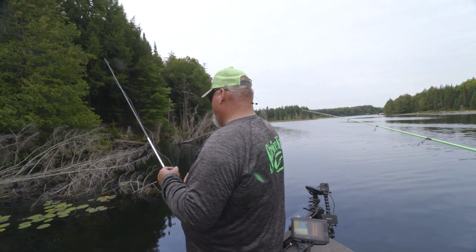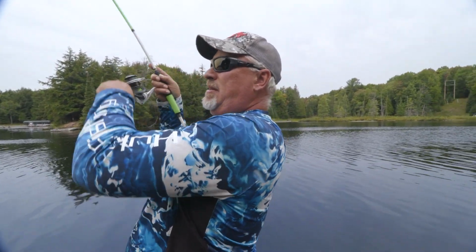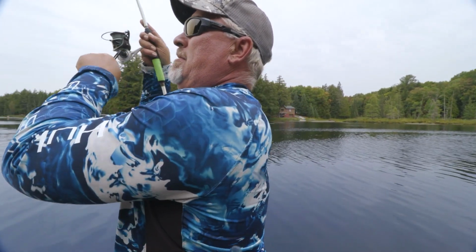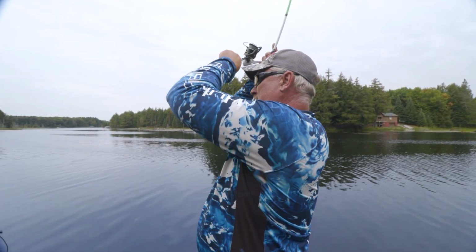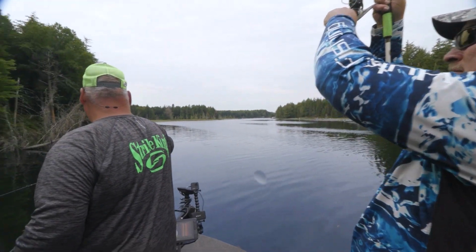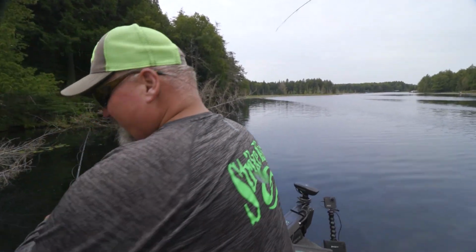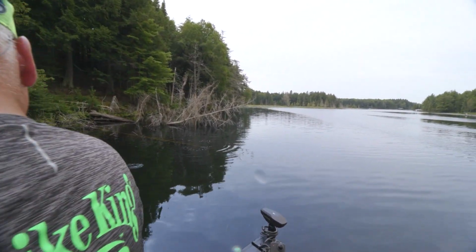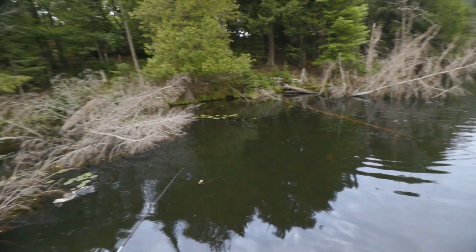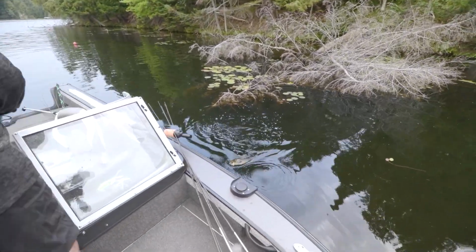Oh, there's a fish. Oh, nice fish. Or has he got me in the sticks? Oh boy. He's on there still, but... Oh, there he is. Come on. Come on. There, you got him over. Let me get the net for that one. He's not that... No, I thought he was bigger. Jeez. He's pretty good size. Yeah, he is. Let me get the net.